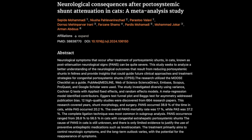The tricky part is we don't know for sure what causes PANS. Really? It's still a mystery. There are a few theories. Okay, lay them on us. One theory is that it's related to changes in the central nervous system's metabolism. Metabolism meaning how the body uses energy. Right, and specifically, it might involve elevated levels of certain substances that could contribute to seizures. Interesting. Another theory: high ammonia levels in the blood.